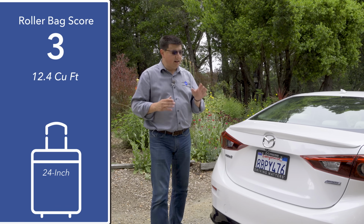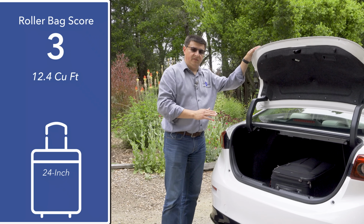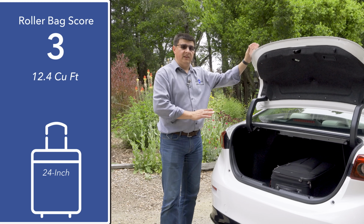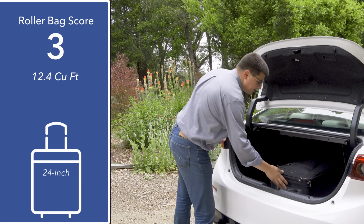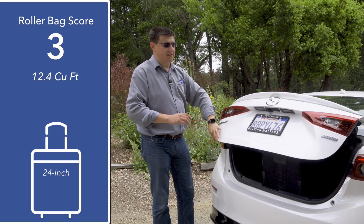Cargo capacity is another area where the Mazda 3 falls behind many of its direct competitors. You'll find just over 12 cubic feet of storage space back here. That means that the trunk is notably smaller than many of the competitors. That's again due to the overall prioritization of space for the vehicle's exterior dimensions. The other thing you'll notice is that the trunk is not as deep as some of those other trunks, so you can't put a bag in that position and still close the trunk lid.